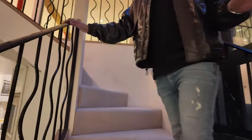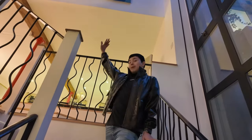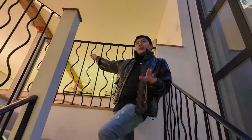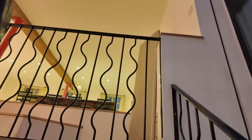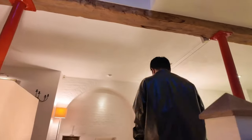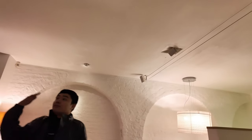Okay, go. So this area, you can pass through here. You can also pass through here on the other side. But this one goes to the swimming pool straight to the kitchen area. Now we are going to the second floor. Second floor is the bedrooms.